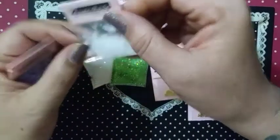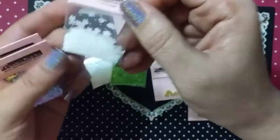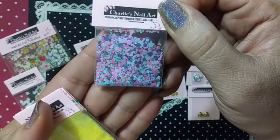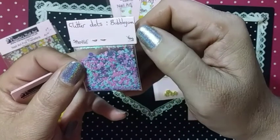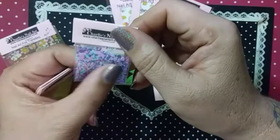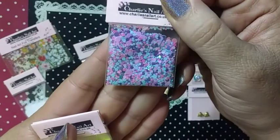Here we have got some white little bunnies. White rabbits. Those are too sweet. Oh, I like this dotted mix. That is so pretty. Glitter dots, bubblegum. Normally it would be 6 grams, 4 grams. The sample is slightly smaller. But that is beautiful. Look at those colors.